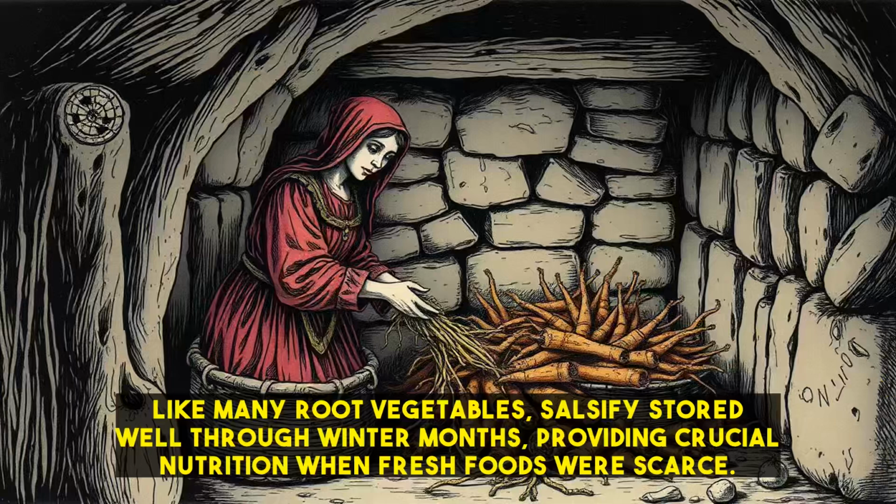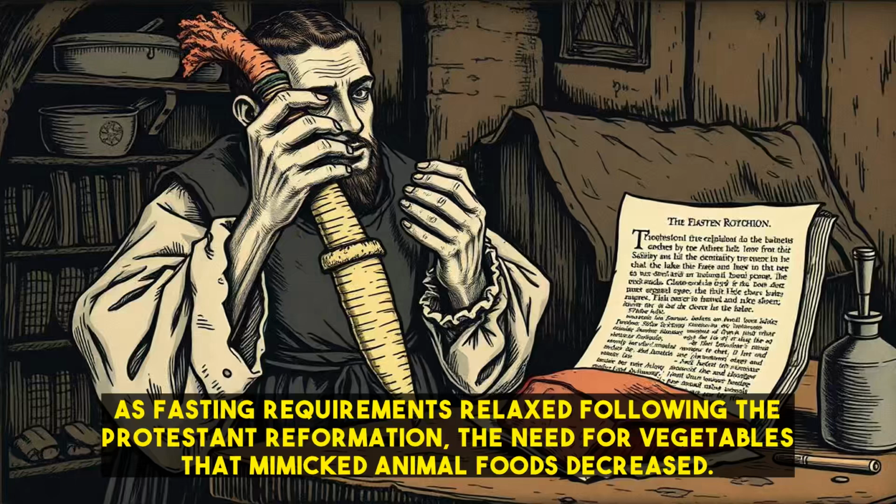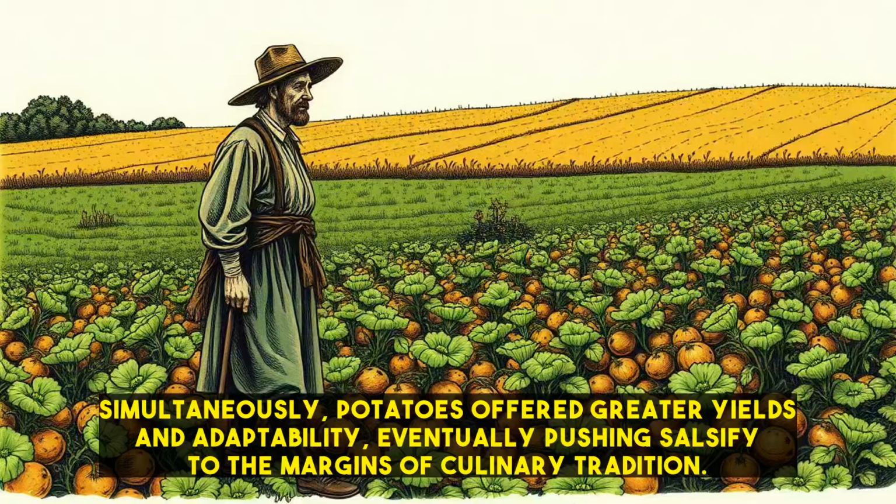Like many root vegetables, salsify stored well through winter months, providing crucial nutrition when fresh foods were scarce. The decline in salsify consumption correlates with changing religious practices and the arrival of the potato. As fasting requirements relaxed following the Protestant Reformation, the need for vegetables that mimicked animal foods decreased. Simultaneously, potatoes offered greater yields and adaptability, eventually pushing salsify to the margins of culinary tradition.